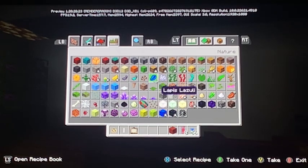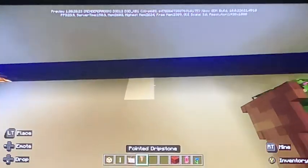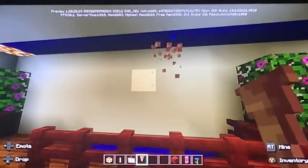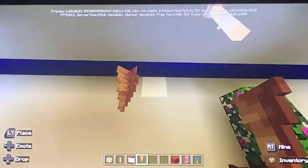Is there anything that I could add? What about these hanging bits, you know, these hanging dripstones? Oh, they don't face that way though. They just face that way, don't they? But I wonder if we could add a bit of something like that.